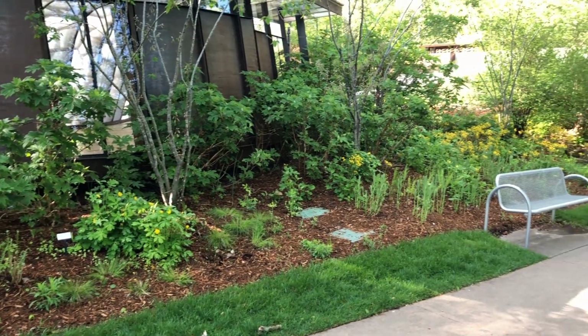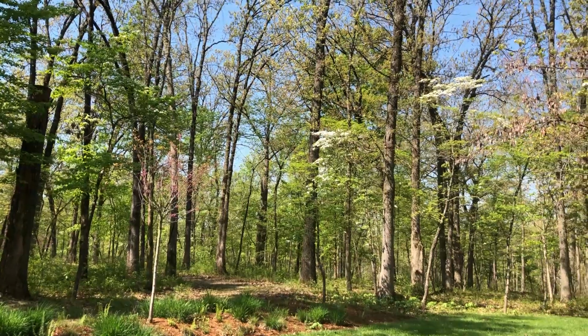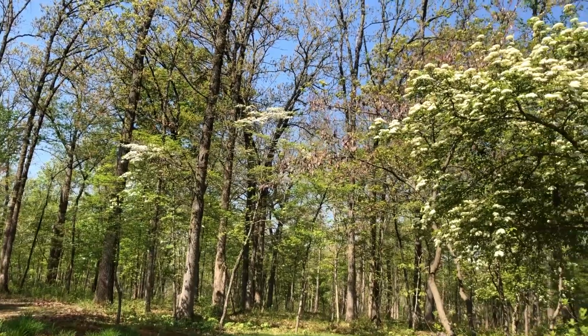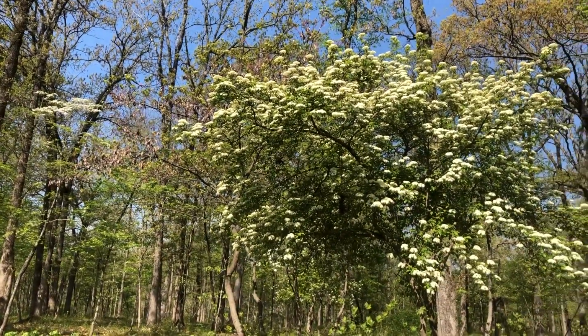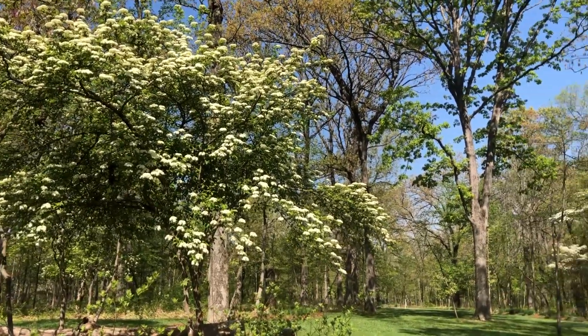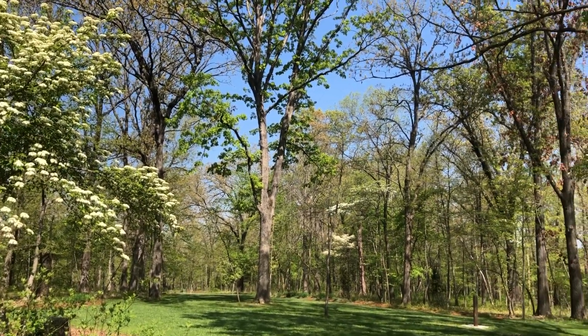About midway through the spring, redbuds are kind of finishing their thing up, and the dogwoods are still in full bloom. Here we have some beautiful dogwood blooming, and it's accompanied today by outstanding bloom from a black haw viburnum. Right, we're in our North Forest right now, north loop of our North Forest, a place I like to call our Dogwood Hall of Fame.